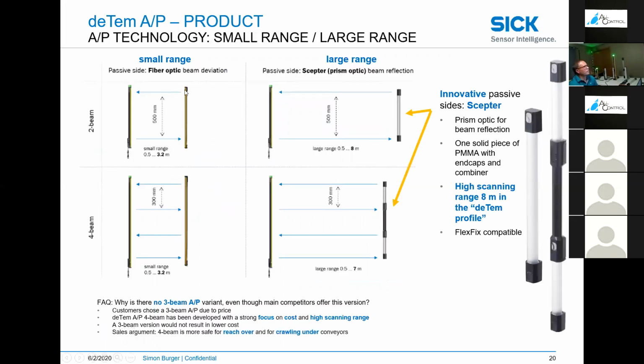If you don't need that much range, you can get these in 2 or 4 beam. You can get them small range or large range. I would normally go with the large range, because why not have the excess gain, and the scepter looks kind of cool out there too. There is no 3-beam in these. They come either 2-beam or 4-beam, and they'll be 300 millimeter resolution or 500.